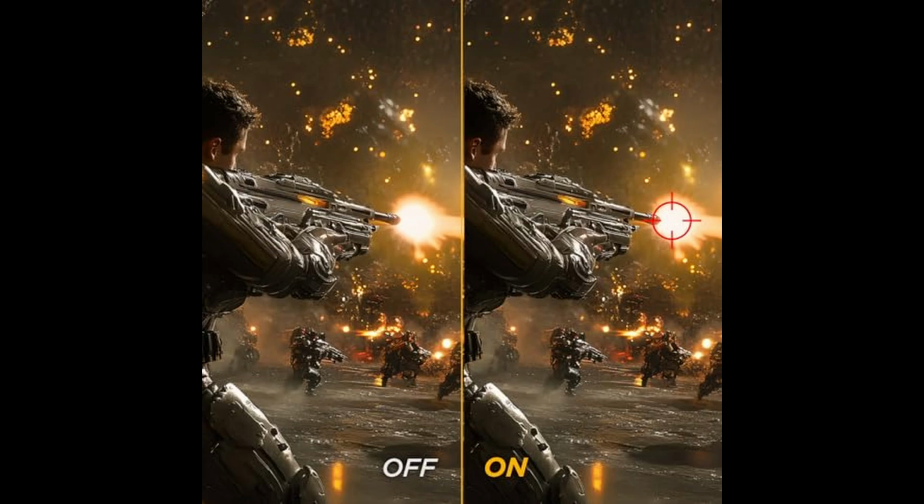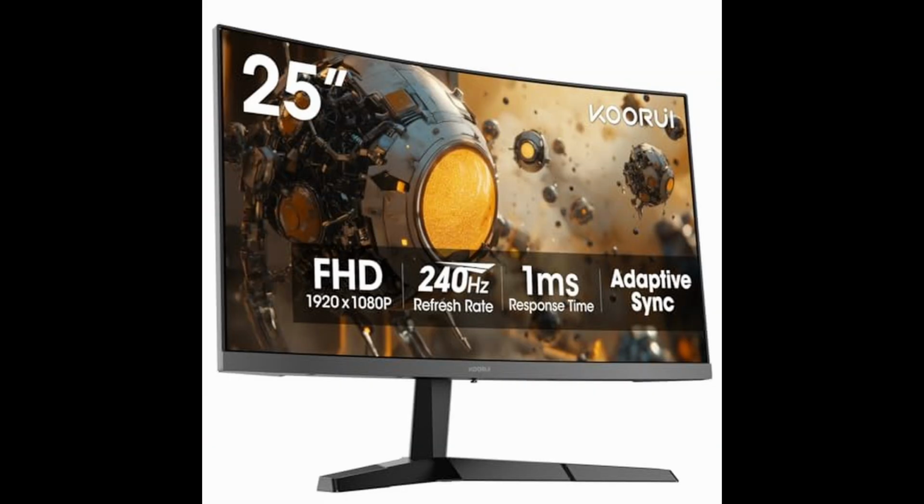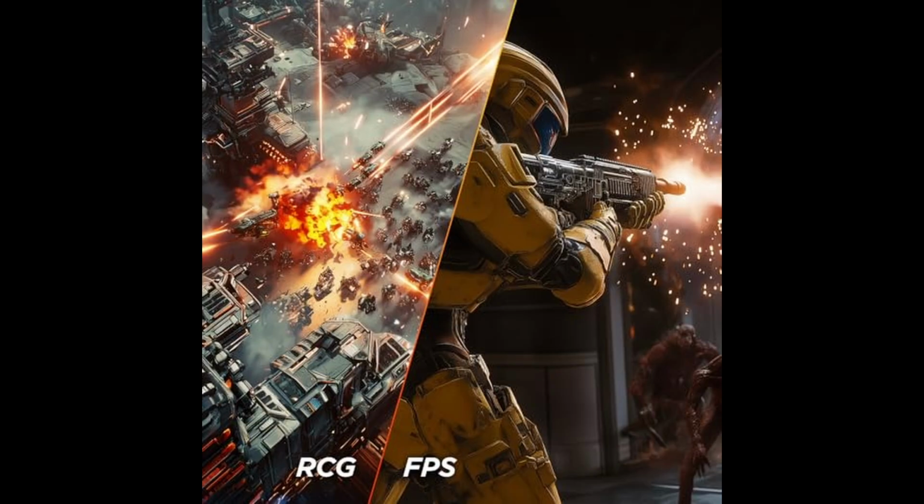The screen features a crisp full HD 1080p resolution, which is considered the absolute sweet spot for a 25-inch monitor. It ensures that every image is incredibly sharp and detailed without forcing your graphics card to work overtime, allowing you to maximize your frame rates.